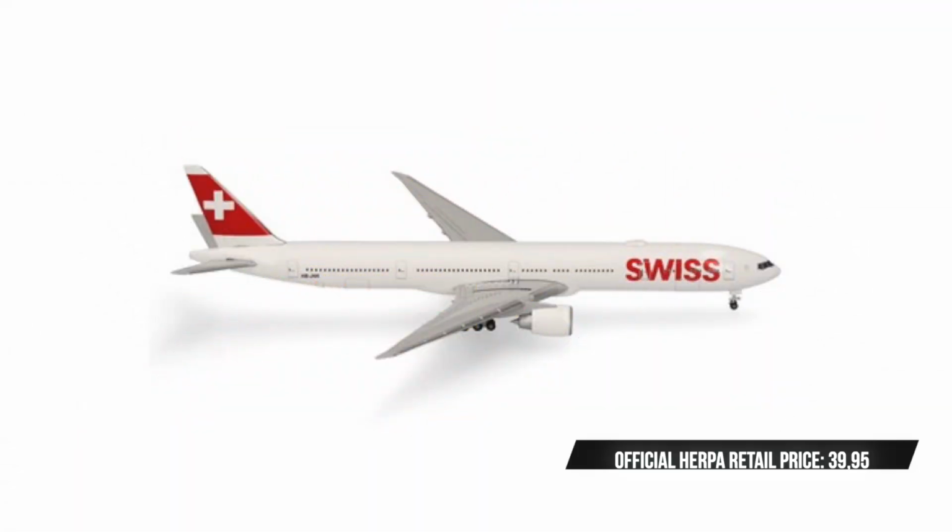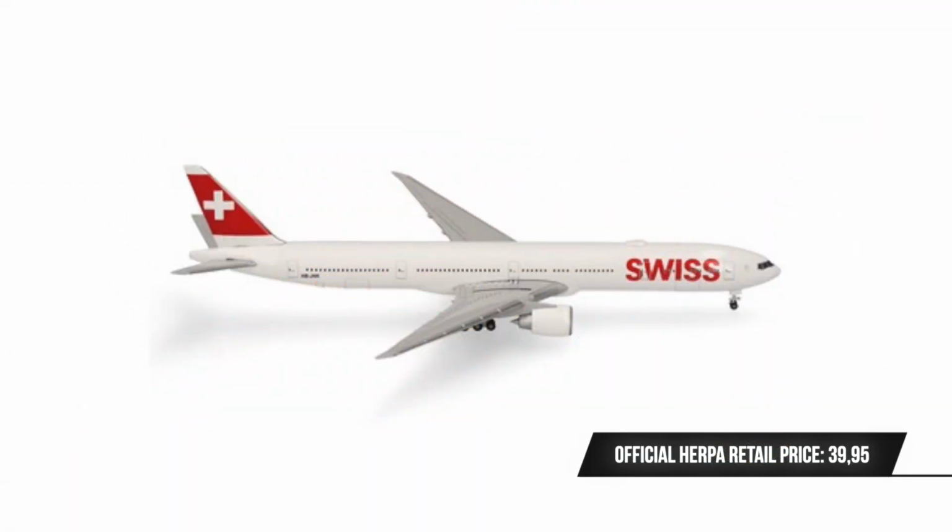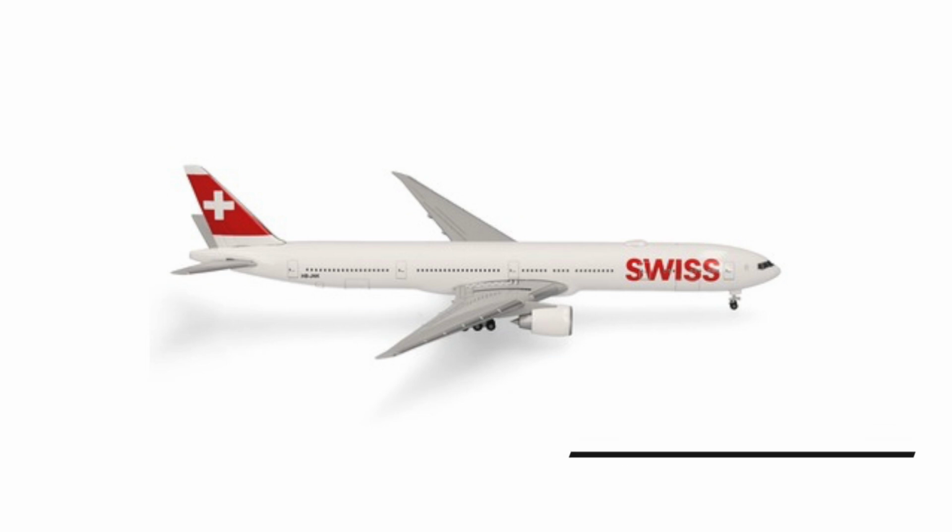To be honest, the next model is also not really that exciting for me. We are talking about a 777-300ER of Swiss International Airlines. I know there will be some collectors who will be excited about that, and that's fair enough, but it's not really doing it for me. I think they could have used this spot for something more exciting.